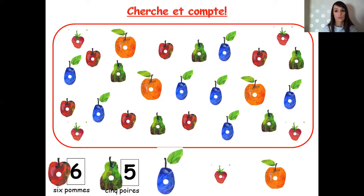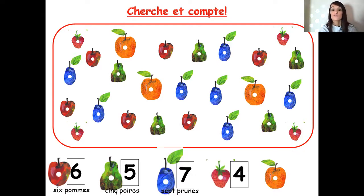Next one. Prune. How many prune, plums? Pause the video to try and work out the answer before I tell you. Okay. 1, 2, 3, 4, 5, 6, 7. How would you say 7 plums? Sept prunes. Très bien. Next one. Strawberries. Des fraises. 1, 2, 3, 4. So how would you say it? Quatre fraises. Très bien. Did you get it right?